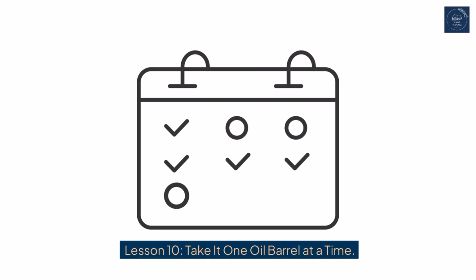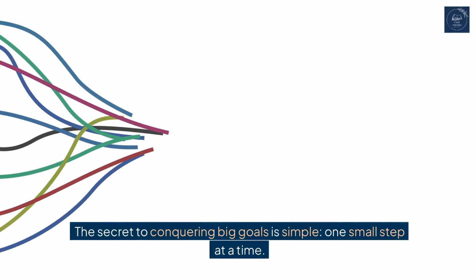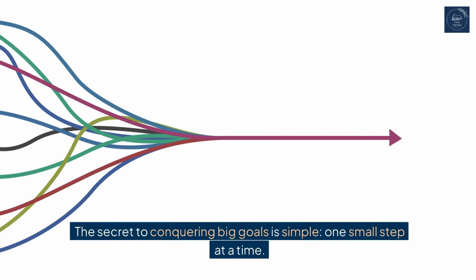Lesson 10. Take it one oil barrel at a time. Overwhelmed by a massive project? The secret to conquering big goals is simple: one small step at a time.